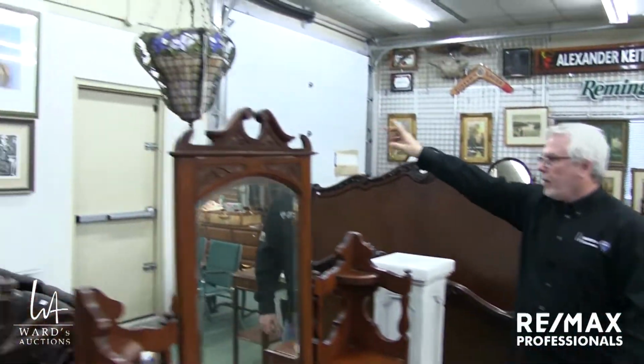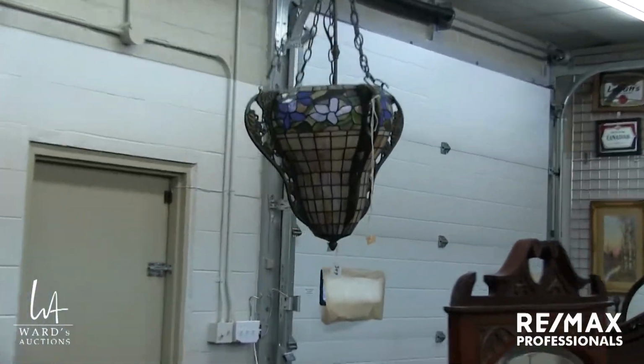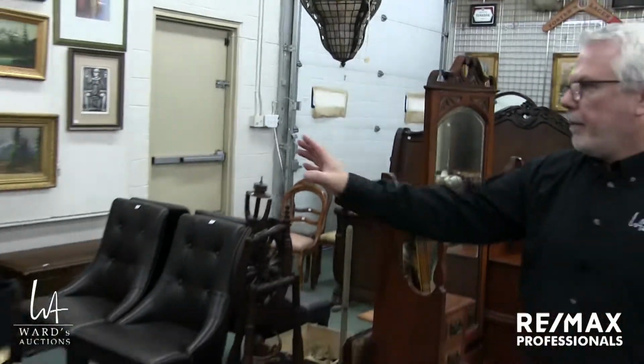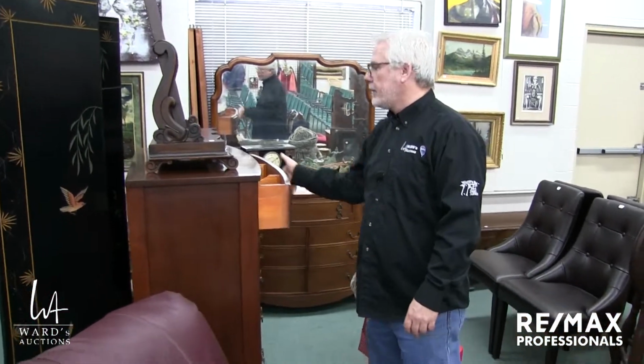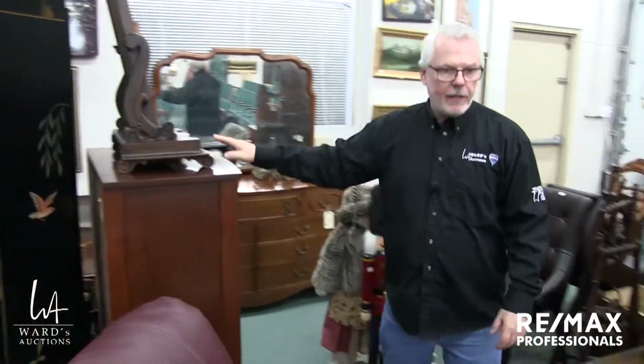Stained glass shade up here. I think it's an actual fixture, so it's not just a shade, it's an actual fixture. What do you call these? The Nutcrackers, quality 1920s bedroom furniture, vanities.